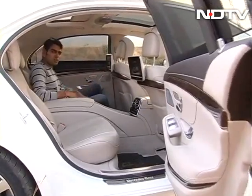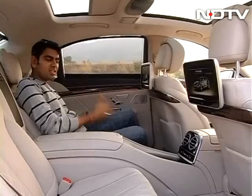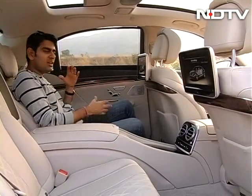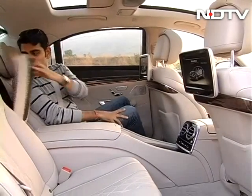Now because the buyer is going to primarily spend all their time back here, I will begin at the back. It is the lap of luxury. You've got two individual seats, they have controls, they can recline, and you know what? There's much more that they can do. I'll tell you that in a second. There's some storage back here.